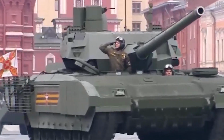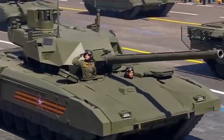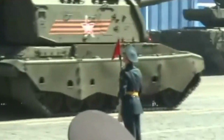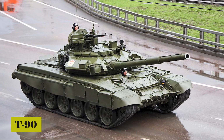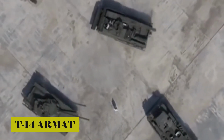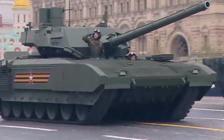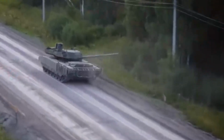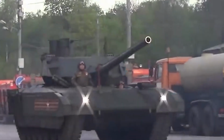Since the days they first rumbled across the battlefield in World War I, tanks have been the heavy hitters of warfare. But Russia isn't content with just sticking to the old favorites like the T-72 or T-90. No, they've gone all in on the T-14 Armata, their shiny new main battle tank. While the other countries are slapping upgrades onto their existing tanks, Russia started from scratch. They figured it was time to bring their armored forces into the 21st century.